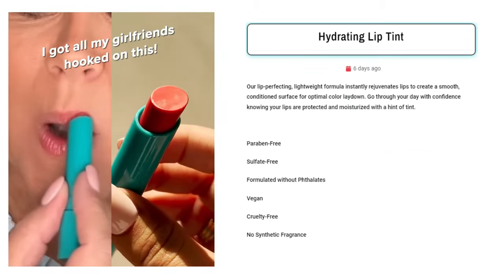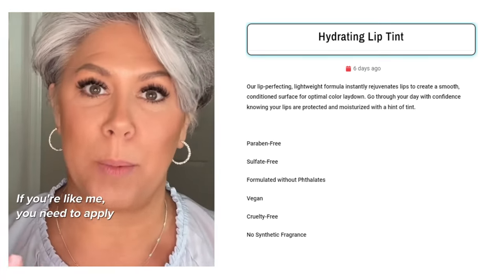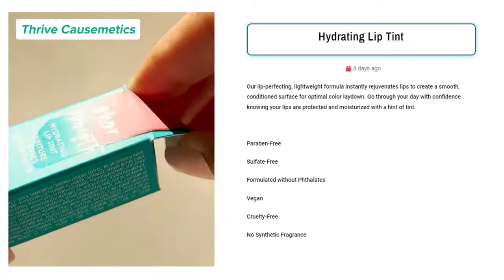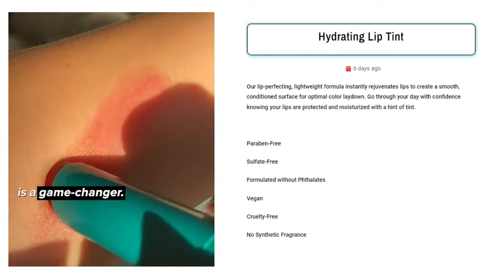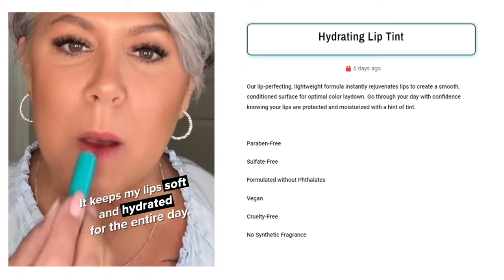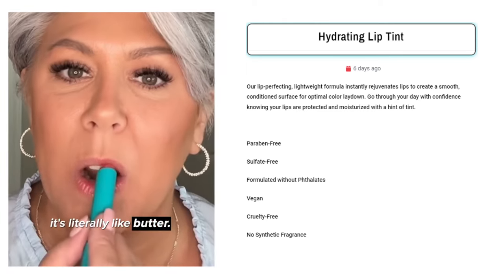Our next product is the Hydrating Lip Tint. Sell this lip-perfecting formula to those seeking effortless beauty enhancements. Target Facebook ads toward individuals interested in cosmetics, eco-friendly products, and cruelty-free options. Appeal to a diverse audience by highlighting its paraben-free, sulfate-free, phthalate-free, vegan, and cruelty-free attributes, offering a blend of nourishment, protection, and subtle color for confident daily wear.